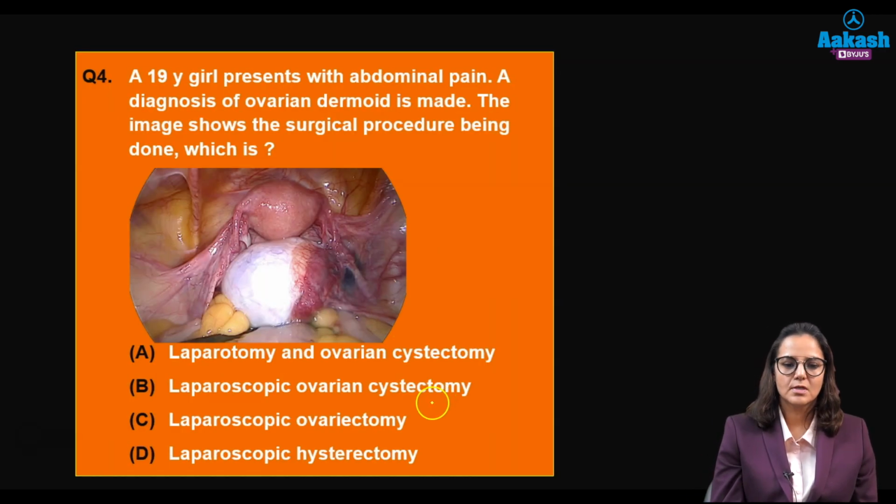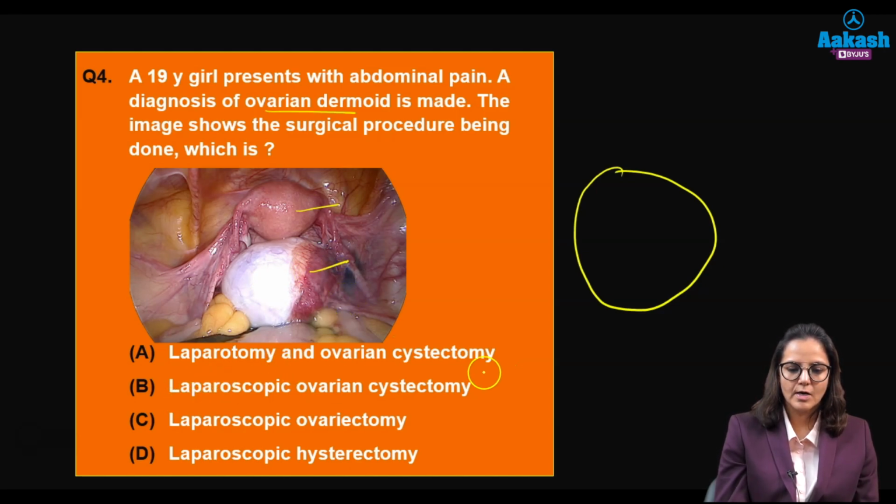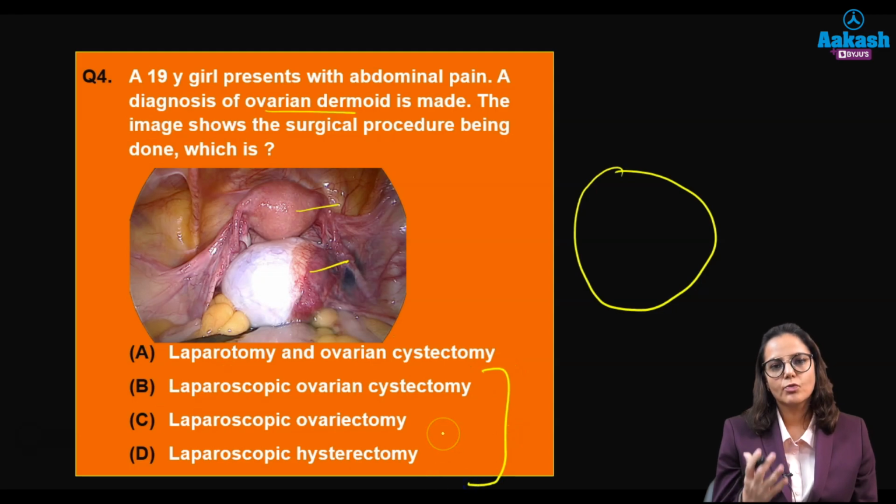Now question number 4, a 19-year-old girl presents with abdominal pain. She has an ovarian dermoid. What is the procedure which is being done? So we can see that this is a circular image over here and under that we can see this is the uterus and this is the cyst. So this is a laparoscopic picture. Now we have to rule out among these options. So what is the treatment of choice? We have to remove the cyst. We don't have to remove the ovary, right?